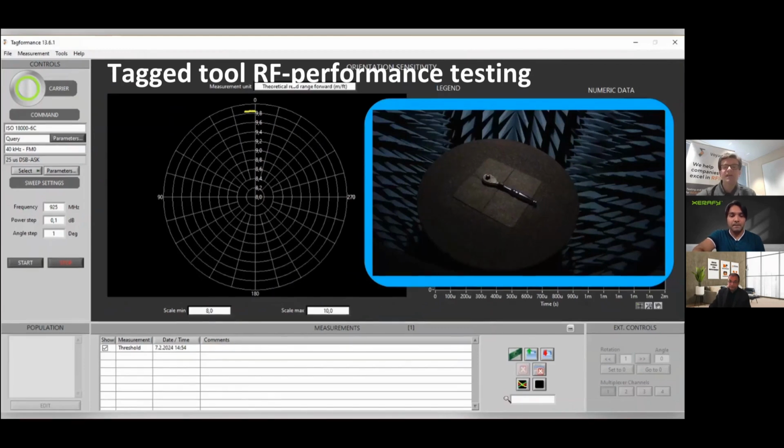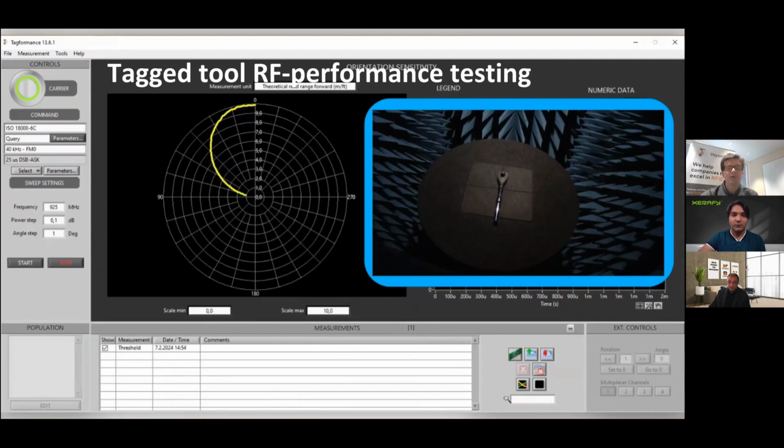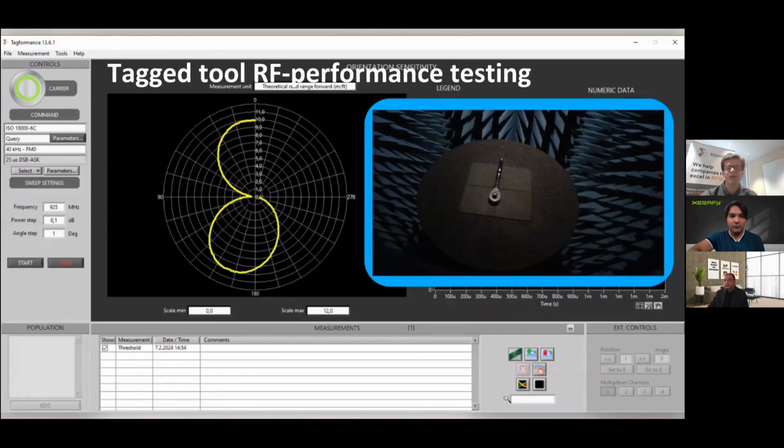Next, we will check the orientation sensitivity of the tag tool. This test tells how well the tool can be read from different angles. We can see that the tool can be read well when the tool's long side faces the antenna. But when the tool's end points to the antenna, the read range drops dramatically. The tool is not symmetrical.